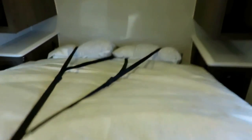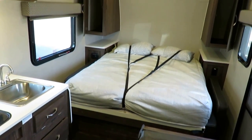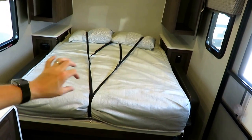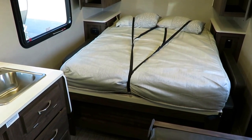When you're ready to turn your living space into a bedroom, ba-bam! That is all she wrote, my friends. Now we've got a normal walk-around bed. We can get in and out. Now, the advantage of the Rockwood Murphy bed system, the way that you can strap this down, is maybe you need to straighten up the sheets, but you don't have to make the bed every night. You don't have to deal with this.